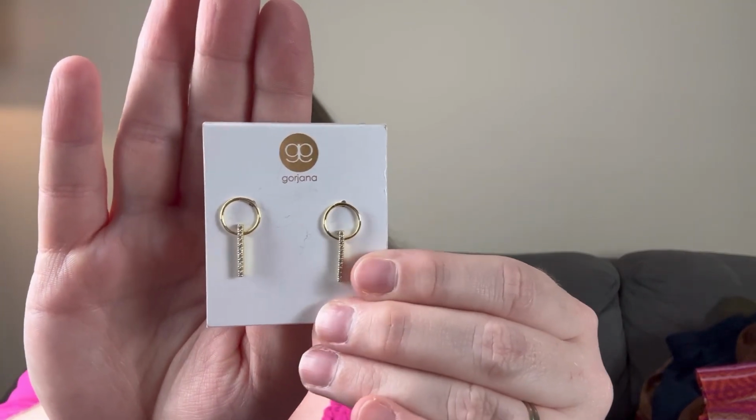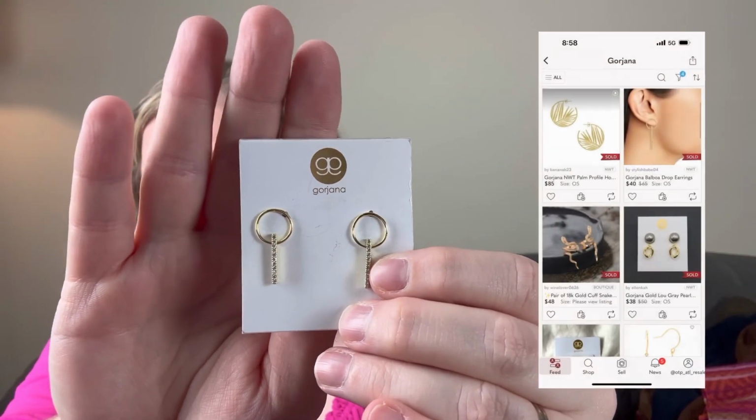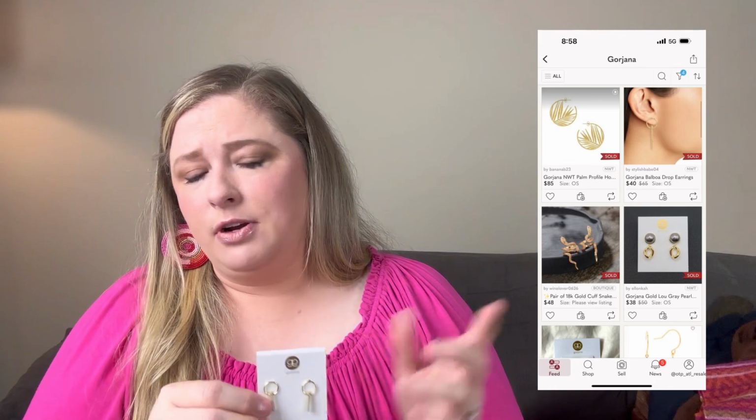I'm probably still gonna keep them, but I figured I would show them to you guys because this brand resells. For this pair of earrings, when I did some brief comps, it looks like these would sell for anywhere from $25 to $35. So if I decide I don't like them, I can definitely resell them for a profit. So keep an eye out for that brand.